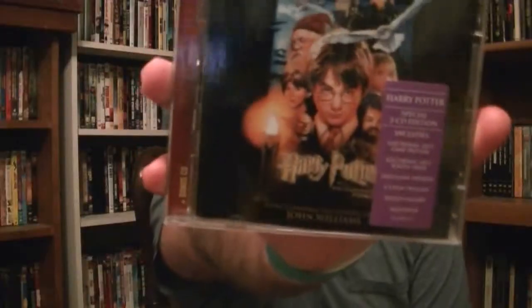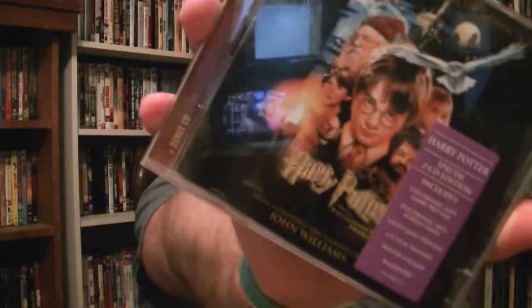I don't know if you can read that, but it says Harry Potter and the Philosopher's Stone. So I just had to pick this up. It was $1, and there are 2 discs. One disc holds the music, and the other disc is just marketing, trailers, demos of video games. I really don't care about any of that. But I wanted to own this in my collection, mainly because it says Harry Potter and the Philosopher's Stone.